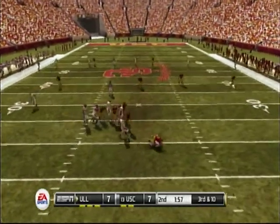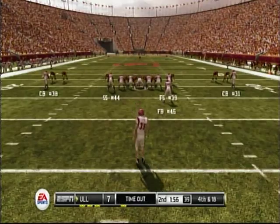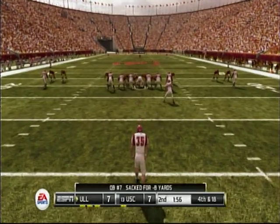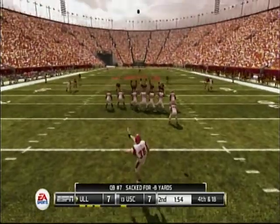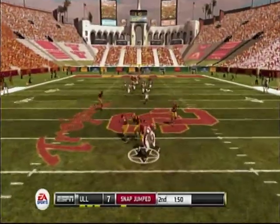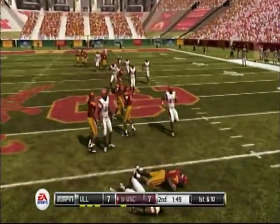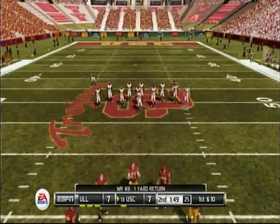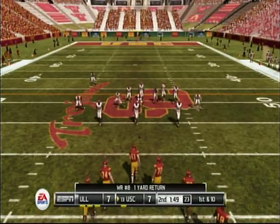He drops back. What a collision! The defense calls a timeout. And he's tackled at the 42-yard line. They couldn't get anything going on that last drive. They'll go to work at the 42.